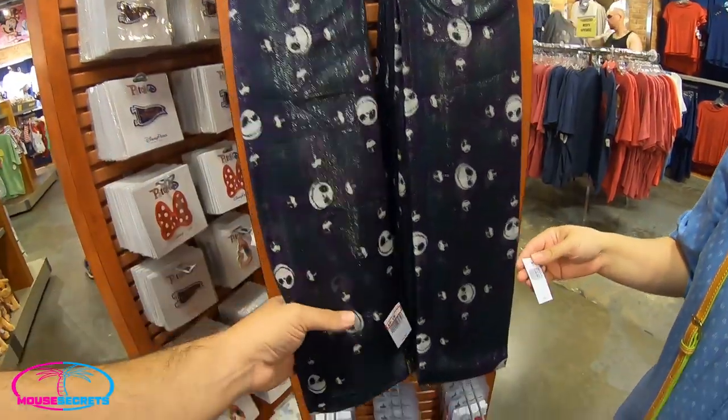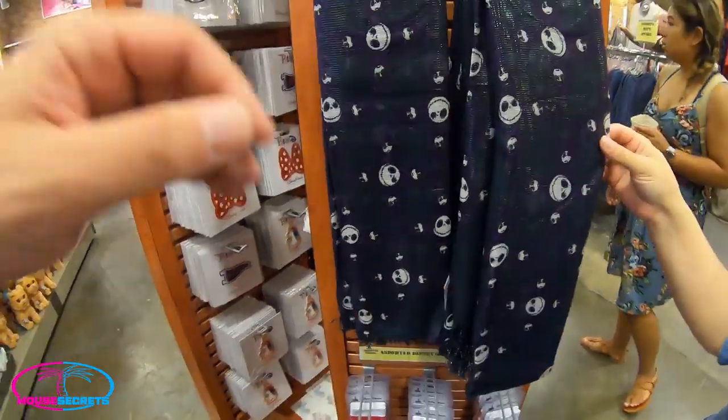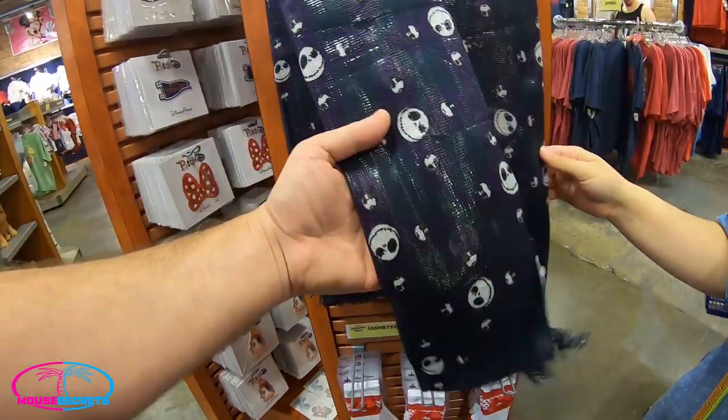Here are the Nightmare Before Christmas scarves. I'll show you these. Of all the Disney scarves they have, this one's my favorite. It's only $9.99. I like this one a lot. It's purple and gray. Really, really cool design.